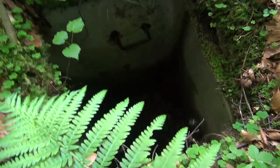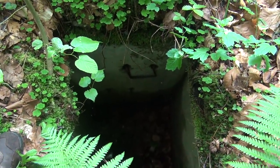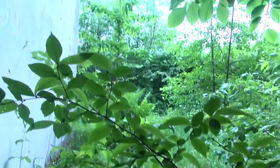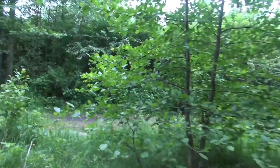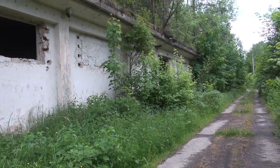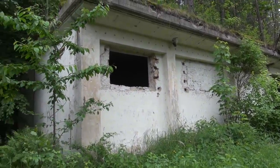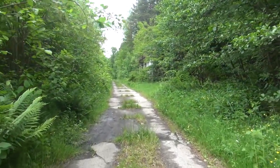Okay, that's quite deep. That's a good 5-6 feet deep. Which brings us to, watch where you're going. All the white munition buildings, of course they were supplied with electricity, but not this way, and not that much.